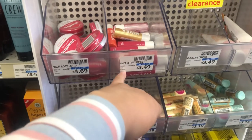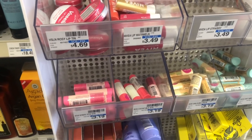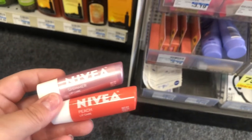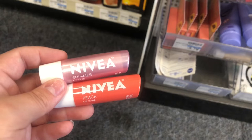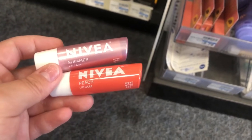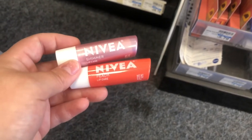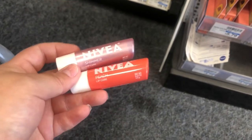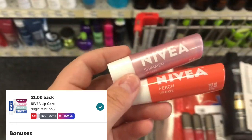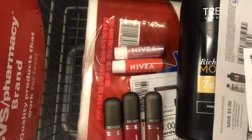Next, I'm going to be picking up two of these Nivea lip balms. These are on promotion for buy two, get $5 back in extra care bucks. I scanned them at the red box, and it's showing that they're buy two or more and they'll come out to $2.50 each. So two of these will total $5. I'll pay the $5 out of pocket, get back $5 in extra care bucks, making them free. And on Ibotta, we have $1 back for purchasing two of them. So it's actually going to be free and a $1 moneymaker.